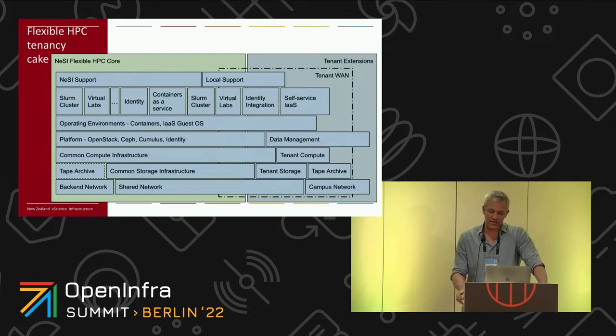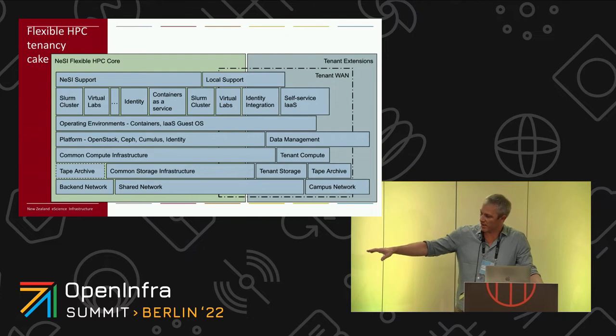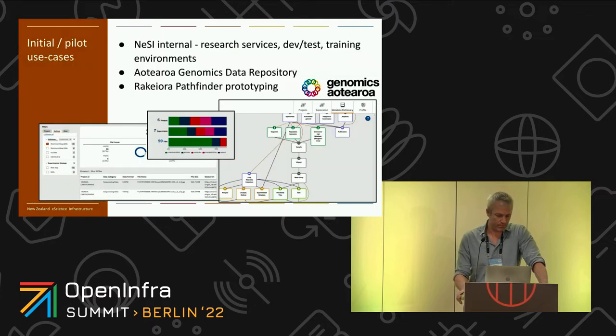So this is a quick look at how we're viewing the services that we might be offering out of this platform, and you can see that this is more than just OpenStack. OpenStack is clearly key in there at the platform layer, providing that multi-tenancy, but we're thinking about this as a broader ecosystem of services that we might be offering out, and also ways of bringing tenants into the environment. So you can see, going up from campus network integration and data management, some of these things aren't part of the open infrastructure stack, but are of course very relevant in the research and in the HPC domain.